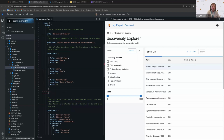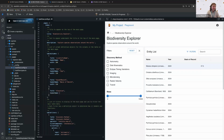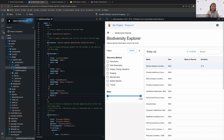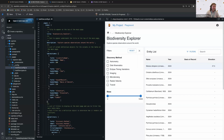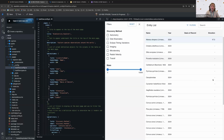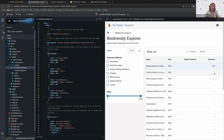And then we'll add one more column here for the elevation field. Give that a header name. Give it a width of 150. And then because this field is a numeric value, we'll give it a type number. And that'll add some extra styling to it that's specific to number columns. So you'll see it is aligned to the right side of the column, and a lot of the data here, at least on the first page, is empty. So that just gets a dash.